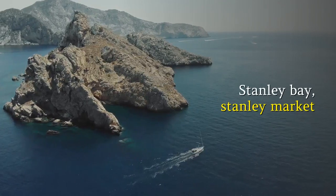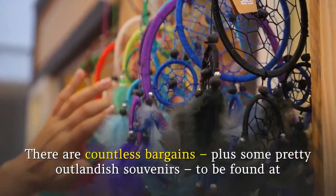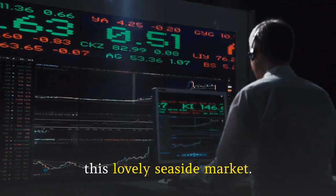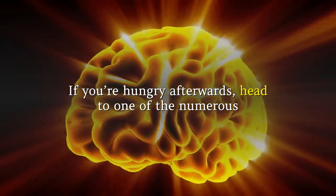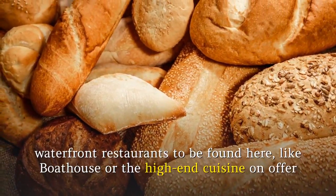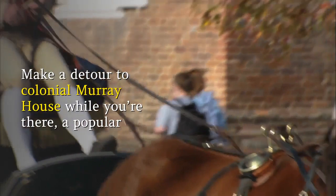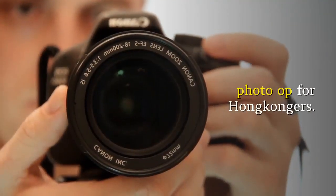Stanley Bay, Stanley Market. There are countless bargains, plus some pretty outlandish souvenirs, to be found at this lovely seaside market. If you're hungry afterwards, head to one of the numerous waterfront restaurants to be found here, like Boathouse or the high-end cuisine on offer at Stanley Plaza. Make a detour to Colonial Murray House while you're there, a popular photo op for Hongkongers.